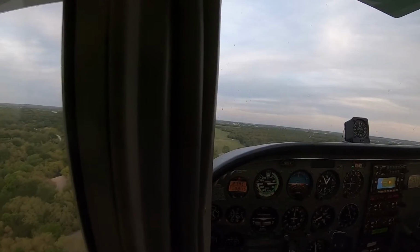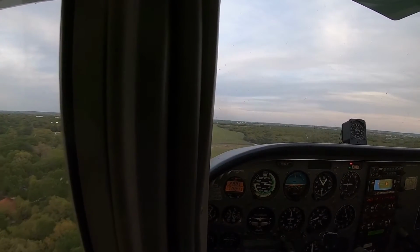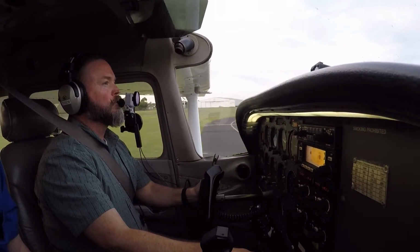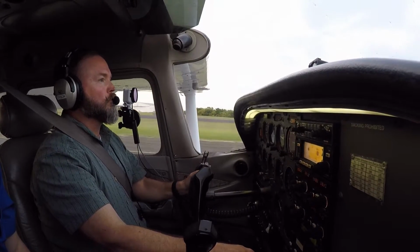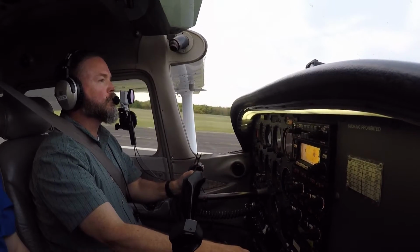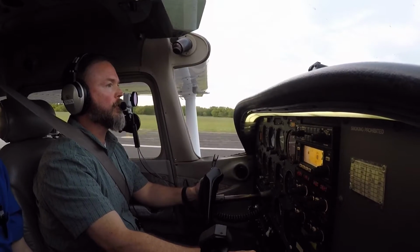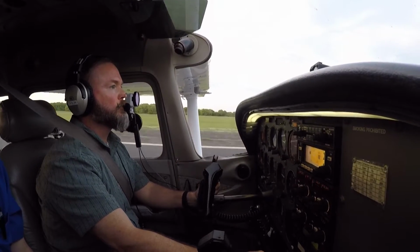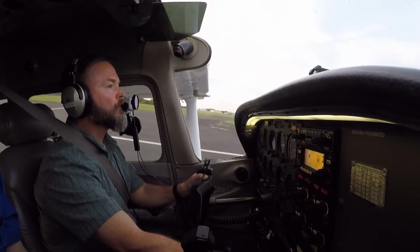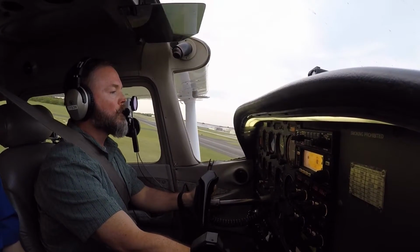Georgetown Tower, Seminole 833 Alpha Tango, inbound full stop. We're 10 miles to the northeast. Full flaps. 833 Alpha Tango. Here for the numbers. Seminole 833 Alpha Tango, Georgetown Tower, squawk 0623. 0623 for 833 Alpha Tango. Little more back. Flaps up. Directional control with the rudders. Right rudder.